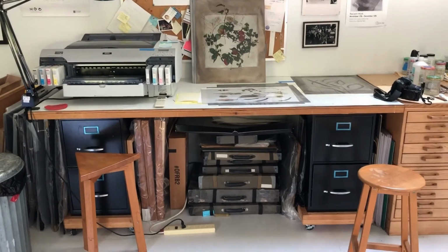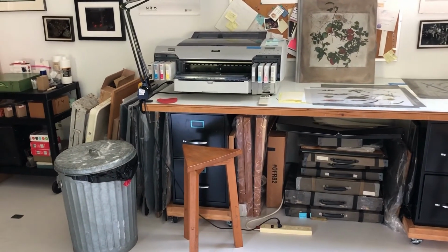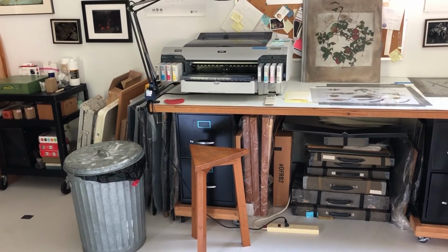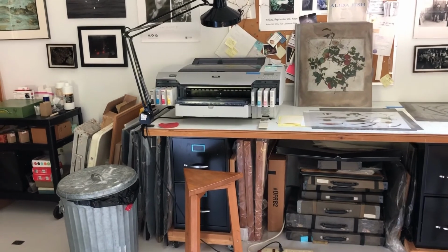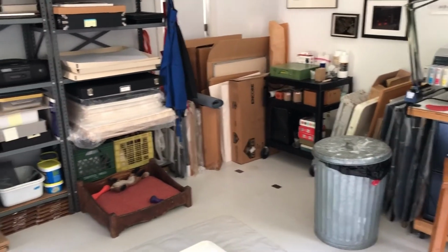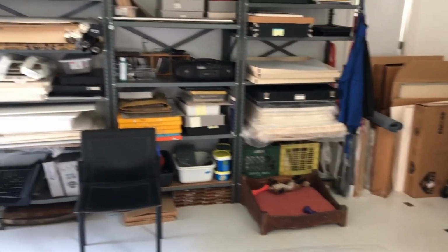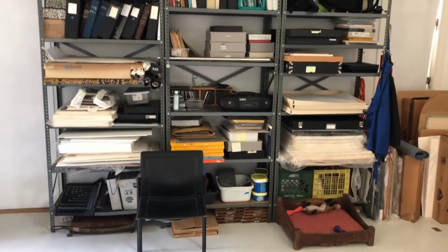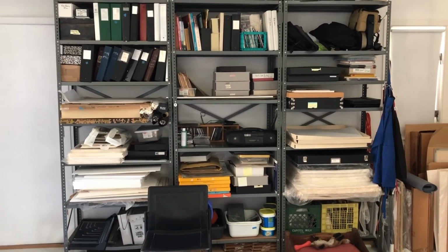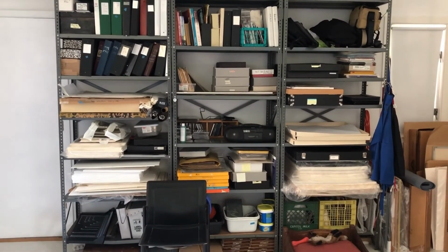I need table space. Another old printer that I feed film through mostly at this point in time, but I can put other media through it as well. More storage for framing, my assistant's little bed there on the floor, and then the shelves that hold a lot of the things that are left over from when I worked in a dark room. I closed out my dark room. It's now a walk-in closet, very nice.